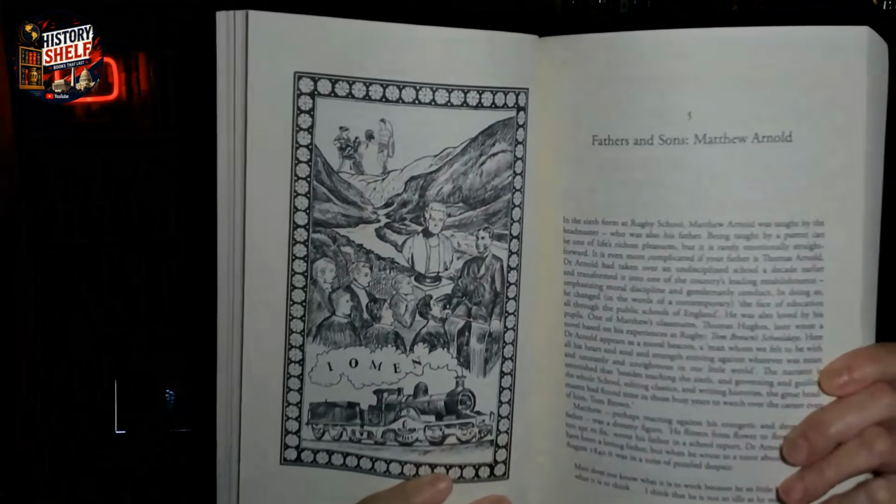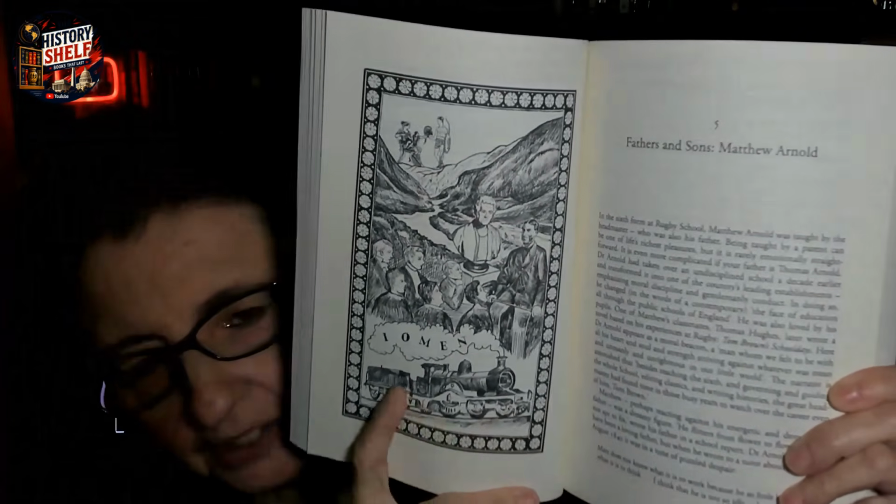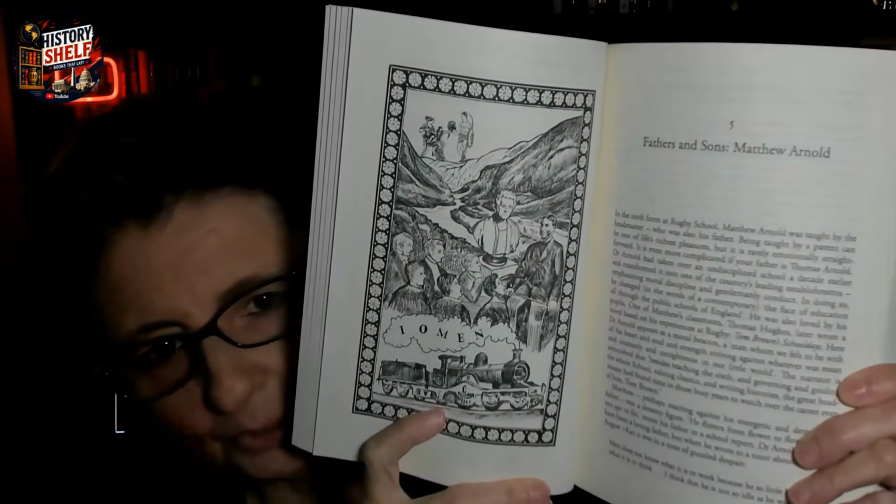That's 103 chapters. Let's see what Matthew Arnold has. Oh, and each chapter has a beautiful little black and white illustration to go along with it. So here we've got Fathers and Sons, Matthew Arnold, and then this beautiful drawing. Oh, fantastic. So, yes, great. Homer Haunted, guys. That's available right now from Bloomsbury.